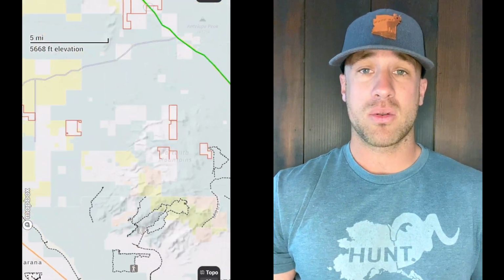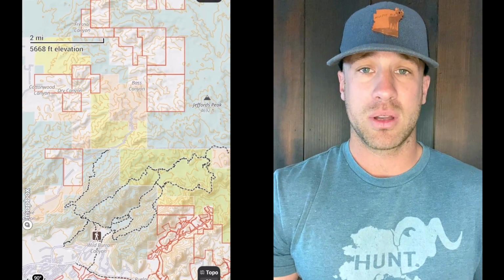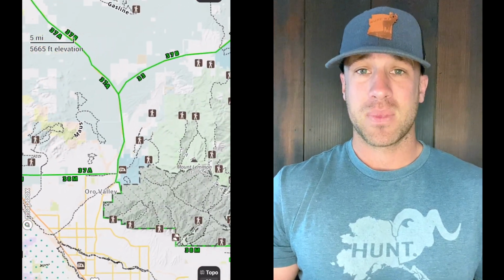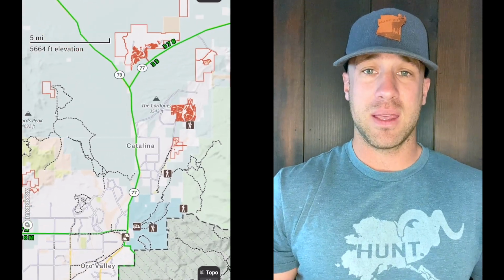So you're obviously looking around tanks or any kind of water source, and you're looking for that bigger buck, that wider buck track, and then starting there. So these deer can hide in the mesquites, hide in the Palo Verde trees and the saguaro cactuses very easily, and they stay really nocturnal.